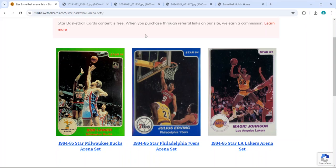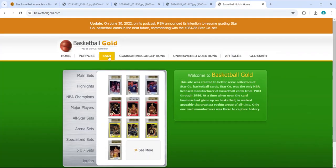But today's video got spurred on because one of the things I did recently was pick up one of these Laniers, and today I'm going to be talking about the Star Arena sets. What spurred me to do that was this Lanier, possibly one of the rarest star cards.